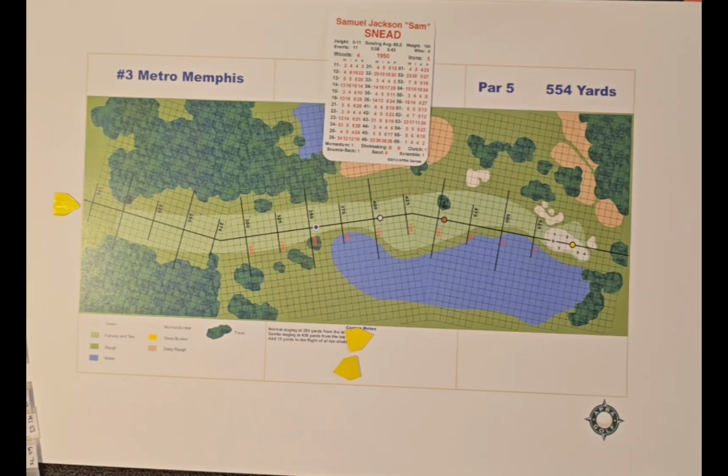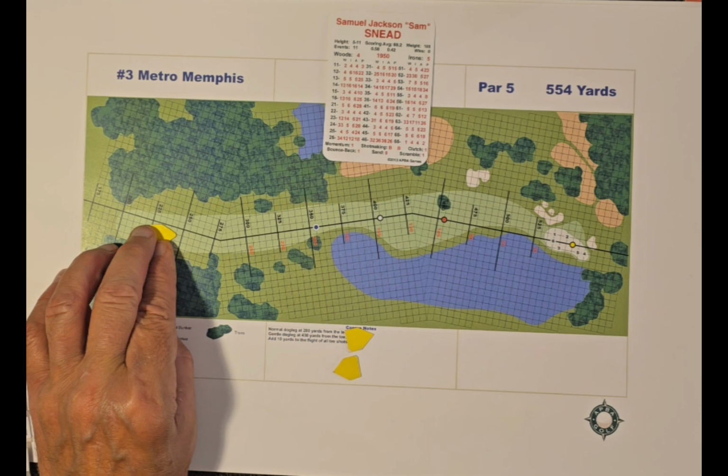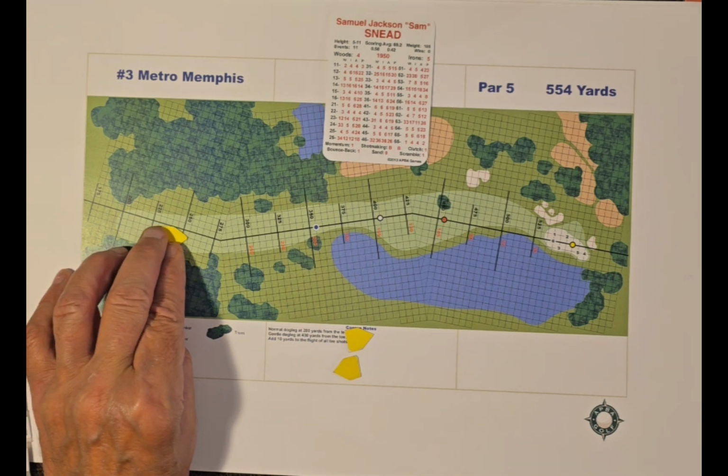Sam Snead, hole number 3 at Metro Memphis, a long par 5, 554-yard par 5. Once again, he wants to get in the middle of the green. I dice rolled for the wind, and the wind's going to be L5. So he's going to aim R5, and he's going to hit the 3-wood again. The 3-wood, 21's a 5. Hits a 245. Plus the wind, the hole says an extra 10, so it's going downhill. 255.